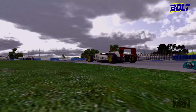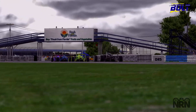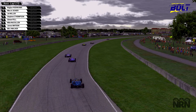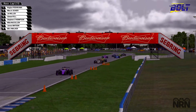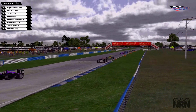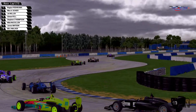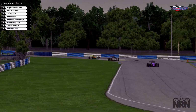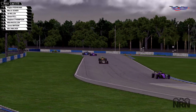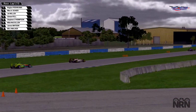Nagisa Yashikawa jumping out to the early lead. This is a 13-lap race. Westshire so far able to hold off J.W. Miller. That is the battle for the championship. Simon Fell, Stephen Thompson, Mike McCullen all running fairly close as well. Already the lead is 1 1/4 seconds for Nagisa Yashikawa. That boy long gone.